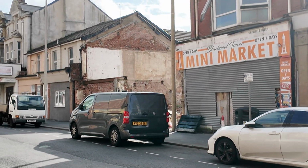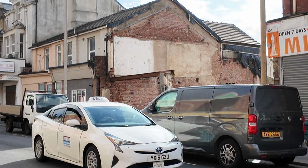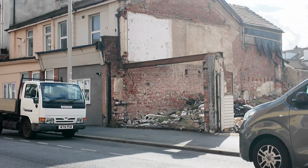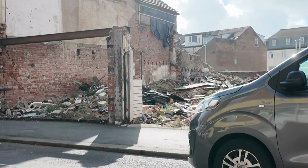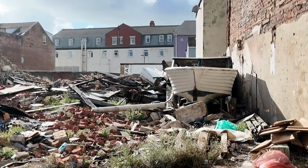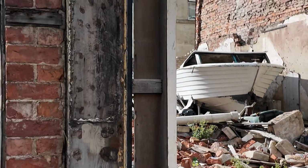It actually looks like there's a building that's gone already. In fact, when I walked past this one before, it's quite bizarre. So we'll have a little look in there. So this got dropped quite a bit back, and somehow they managed to find a boat in there. Quite bizarre.